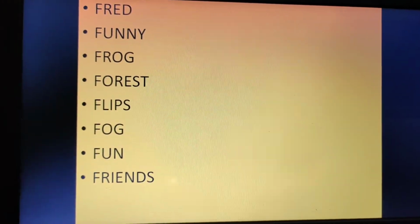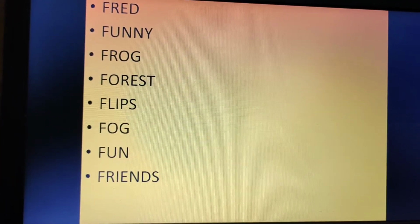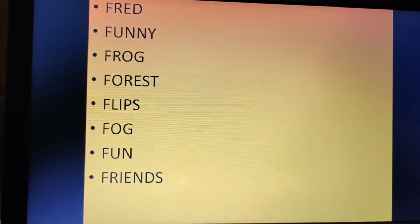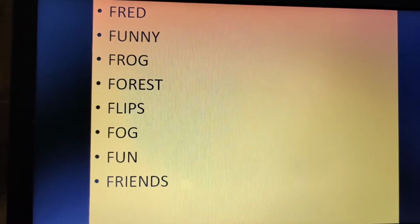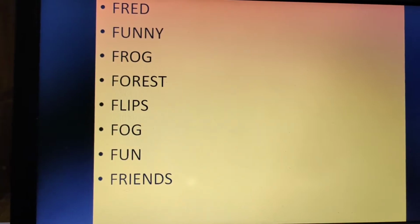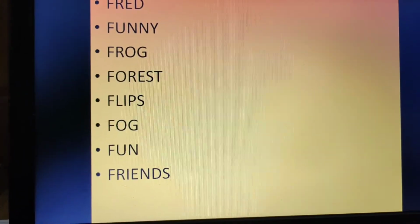So we learned some words with F in the story, which is Fred, which is the name of the frog. He's funny. He's a frog. He lives in the forest. He flips. He loves the fog. He has a lot of fun with his friends. Now let us look at some words with F.